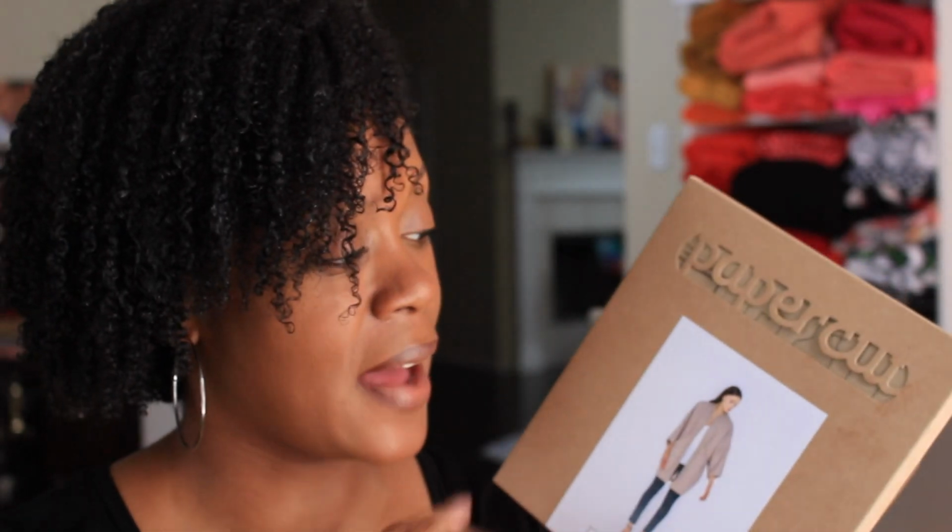So the next pattern I grabbed is the Sephora coat. I think this one is their most popular pattern, and I think it's just a beautiful coat. There are a couple of things about this coat that I don't like, and I discussed this when, let me take that back. It's not that I don't like it. It's not my jam, okay? I think the coat itself is beautiful.